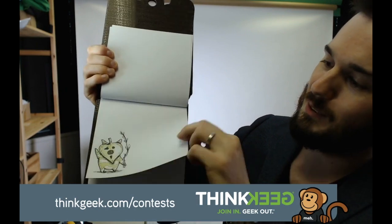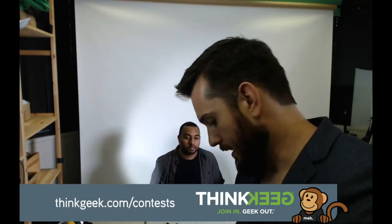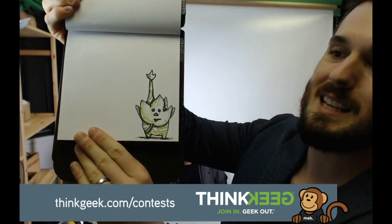So Jonathan's filled up his sketchbook here with Koroks. Let's see. It's easier for me to flip on down. Numerous Koroks. Many. We're working on some magic.